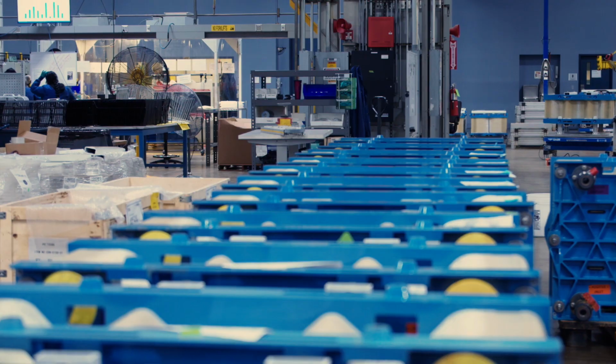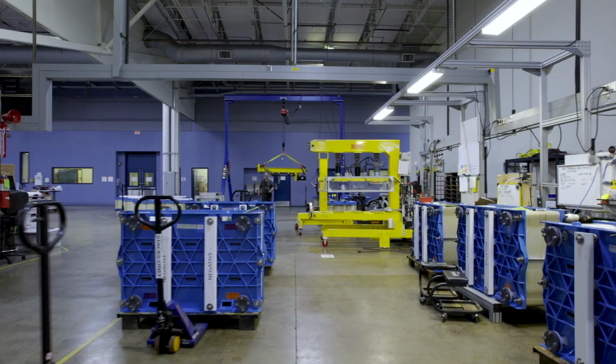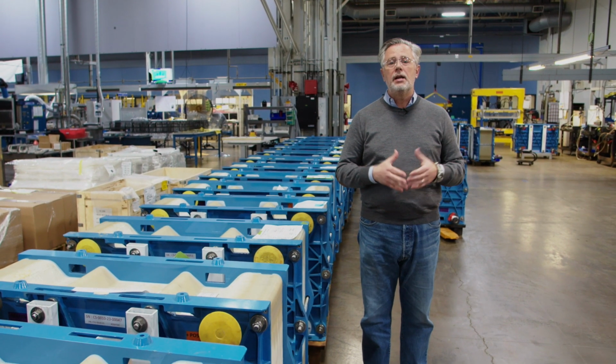At the end of the manufacturing line, we have completed battery stacks. Each of these are put through thermal and pressure testing to ensure quality before they're put into finished systems. And for that, I'll turn it over to Vince Canino, our Chief Operating Officer, to tell you how we do that.